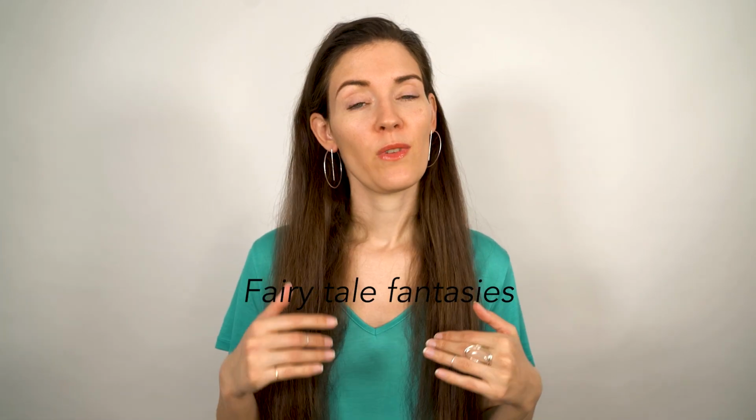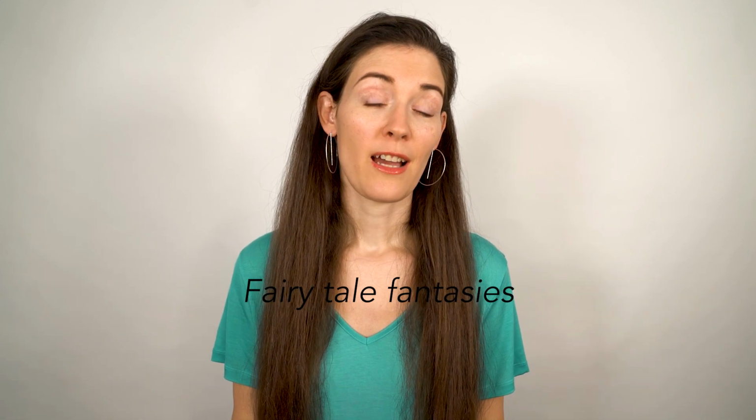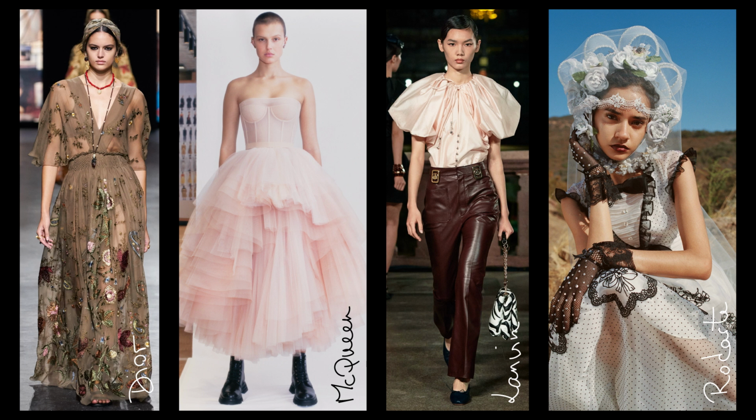Some designers have been dreaming of the world going back to normal, of being able to have dressed up parties again, or simply to escape to a dreamy fairy tale world. Or at least that's how I understand where this trend comes from. And so we're seeing 21st century princesses. A full-length embroidered dress at Dior, a punk princess at McQueen.